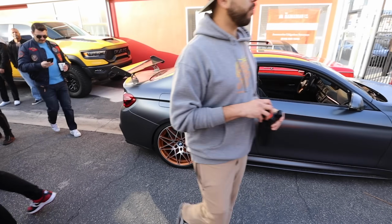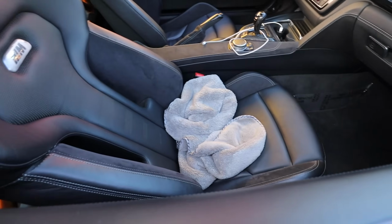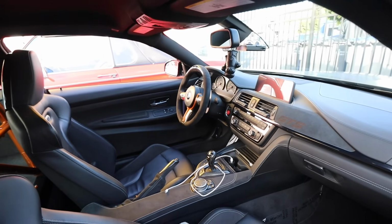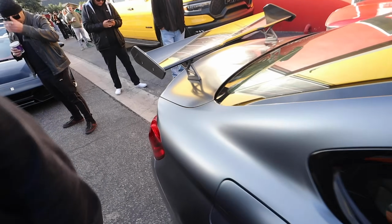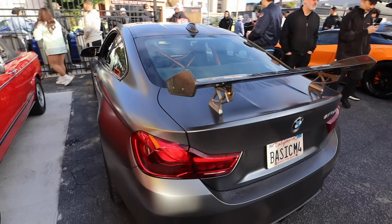You can see here goes Kevin's M4 GTS parked up. Always nice to see this car. Always got that microfiber on the seat, always. Shift light steering wheel. It's also got the wing spoiler on its highest setting today, which is very nice.